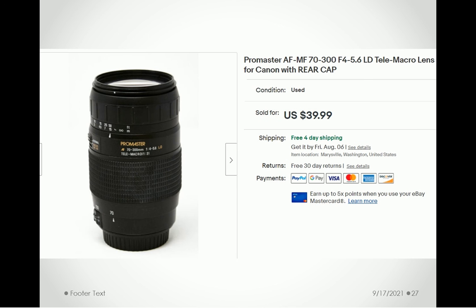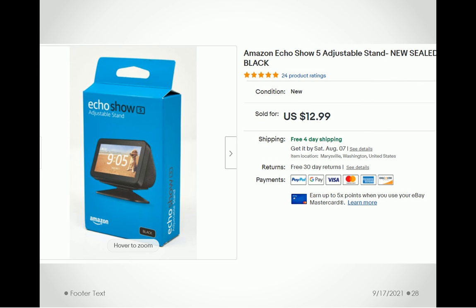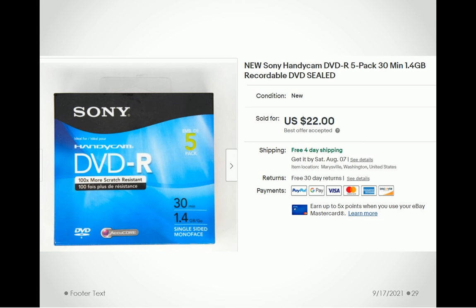If you've been following me, I've sold a lot of lenses, and when they've been good lenses, you see I've gotten good price. This is a lower end lens, and you can see I didn't get much of a price for it. Oh, by the way, when I ship these, I always ship medium priority. I always choose the box. I never ship in the padded envelope.